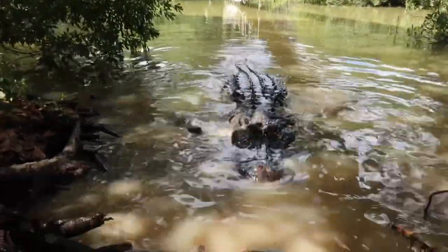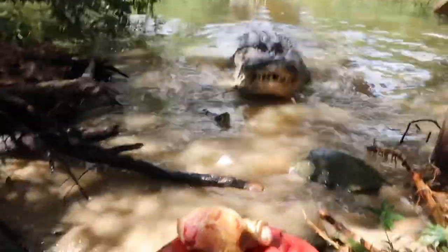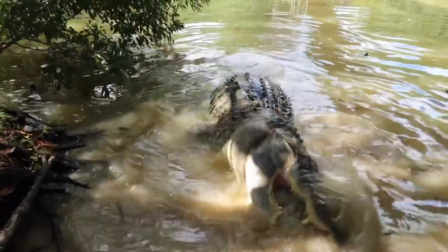And these scallywags come and take it. And look, he's gonna say, get away from my chicken. Gosh, she's so big. Georgia, you're huge, girl.